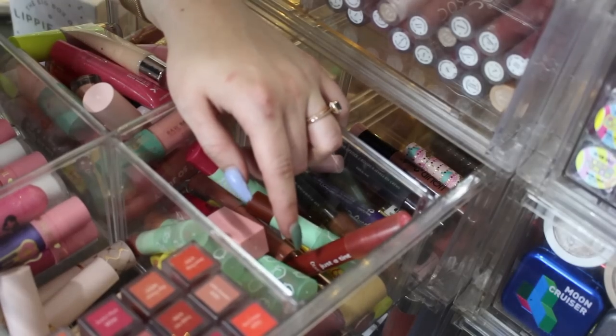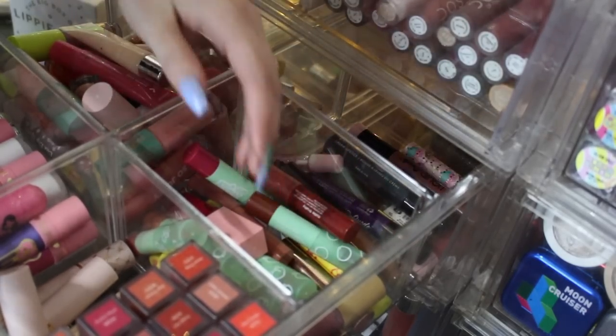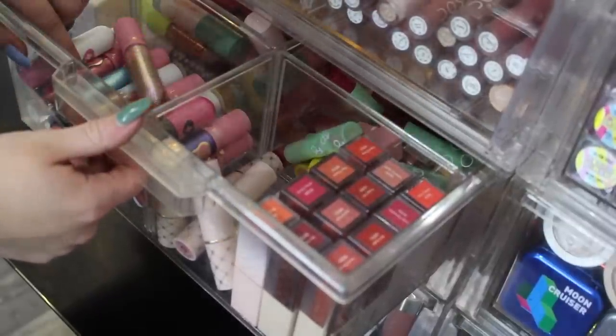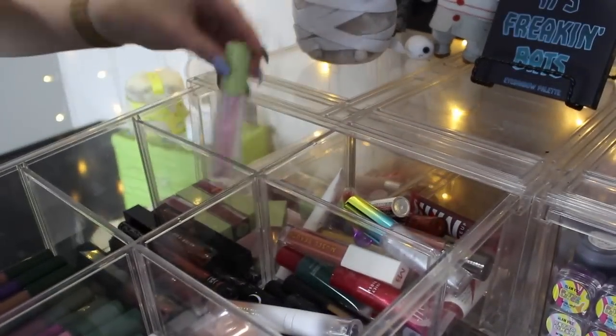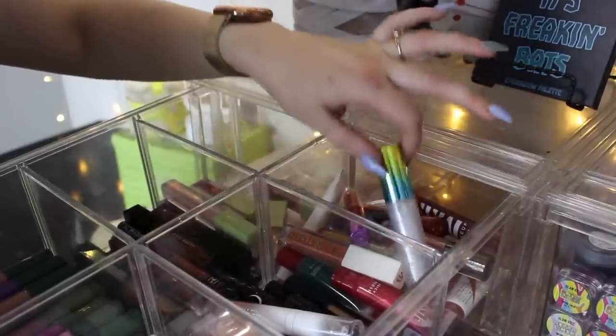This one is also ColourPop. It's mostly just the Just a Tint lipsticks and liquid lipsticks, things like that. Up here we have all of my Odin's Eye, and here we have all of my Sugar Pill. All right, the last but not least drawer. Here we are. This back one is all of my Pixie stuff. I don't have a ton of Pixie, but they just get their own drawer anyway.